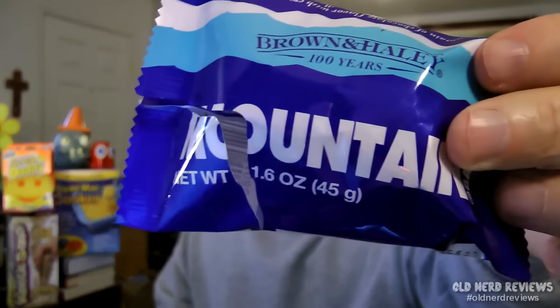Oh, just eating little bits of each of these bars for the review. I'm gonna be ready for a nap pretty soon if I don't fall into a sugar coma. I don't know why I started unwrapping this when I started talking to you.